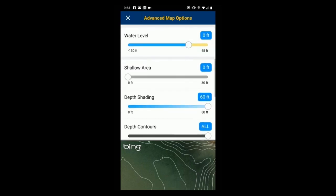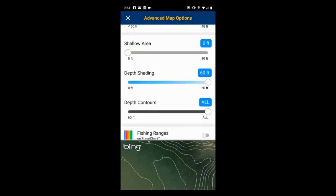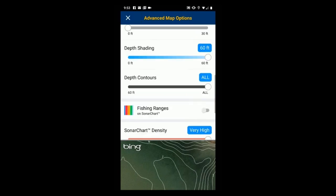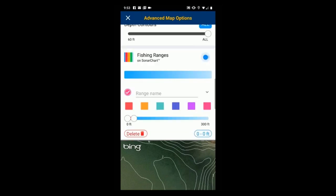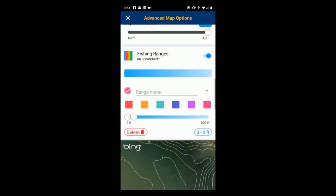Shallow area, got that on 0. Depth shading, got that up to 60. Depth contours, I want to see all the depth contours. But this fishing ranges, this is something that's really neat and a very helpful tool. So we're going to click on fishing ranges to enable it, and what that's going to do is, you can see the map down below.